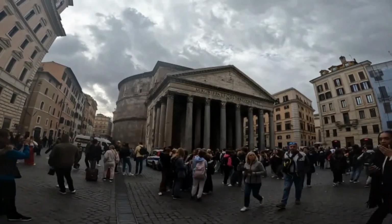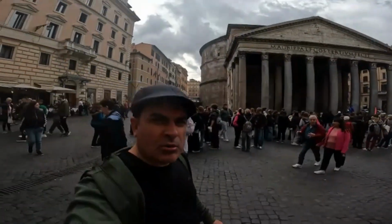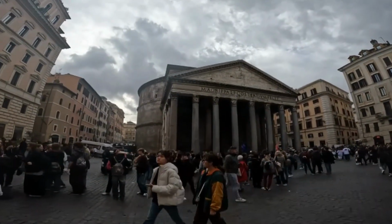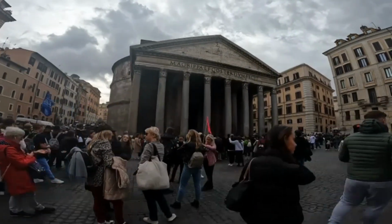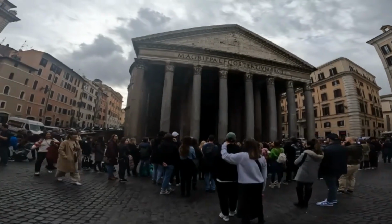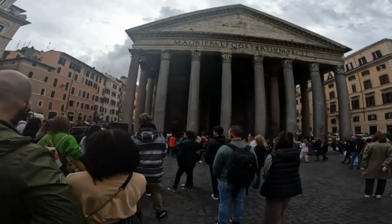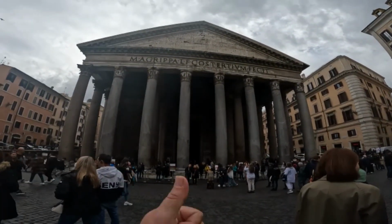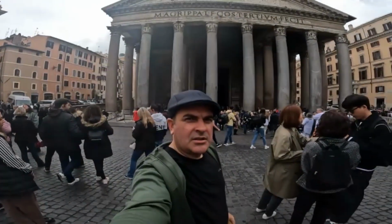Of course, the Pantheon translates to all worshipping, or all gods. So absolutely stunning structure. Let's get a close-up. Beautiful. Lots of humans around. But wow, look at that, in all its glory. The Pantheon.